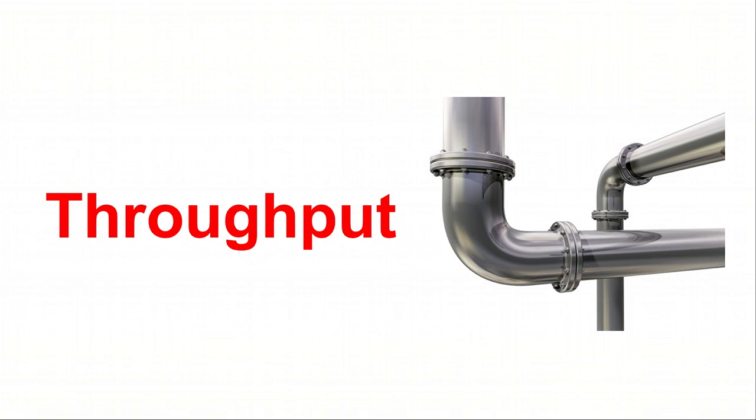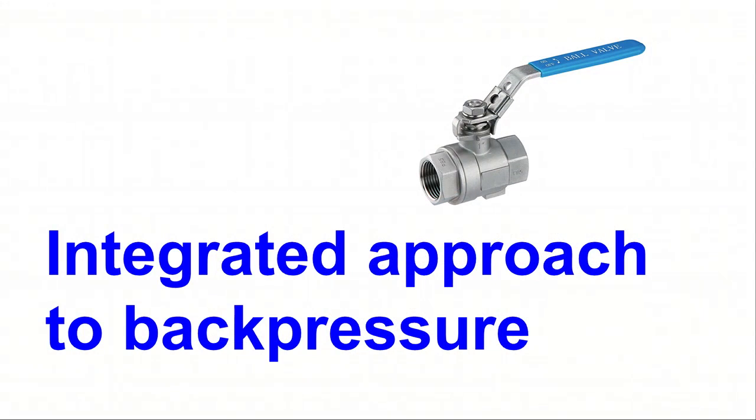And so the next challenge I wanted to talk about is throughput. And throughput is all about pushing data through pipes, right? Really maximizing the amount of information that's flowing through your infrastructure. And so to maximize throughput, we needed to provide an integrated approach to back pressure.